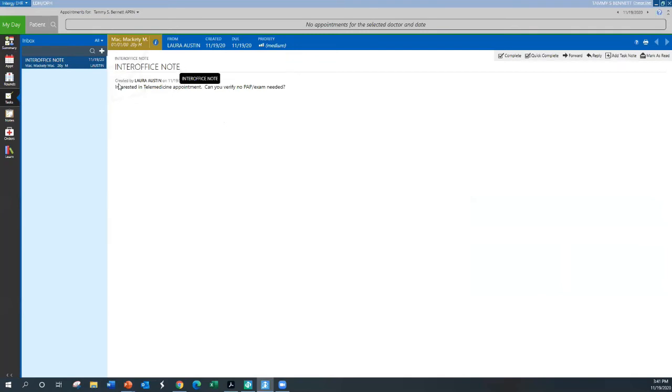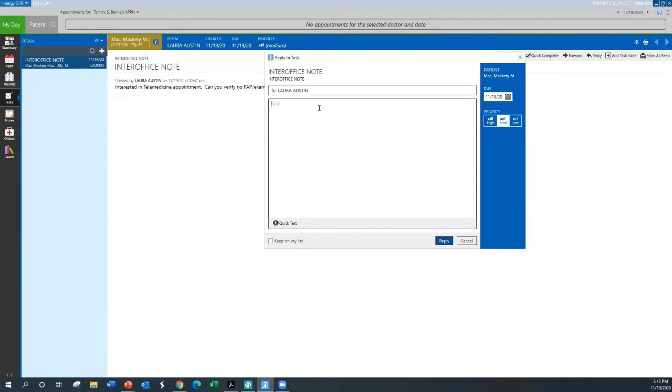She gets an intra-office note: this patient's interested in a telemedicine appointment. Can you verify? And then she will go into that patient's chart and look it up. And if they can, then she's going to reply. This is where the nurse or your clinical team will reply and say, okay for telemedicine appointment. And then you know you can call that patient back, and you'll start your workflow for the REDCap and getting all the consent signed and all that.